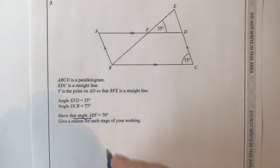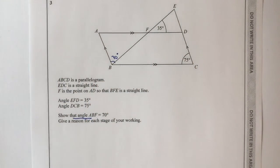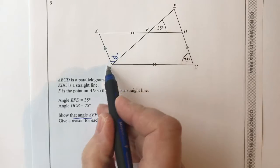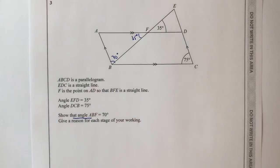So we're actually showing that this is 70 degrees. Okay, so a couple of things we can start off with. I would actually say that angle AFB is 35 degrees, okay? Now the reason I would say that is because opposite angles are equal.